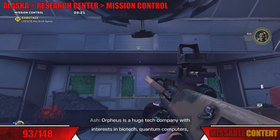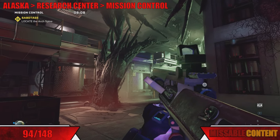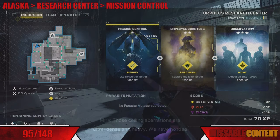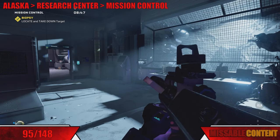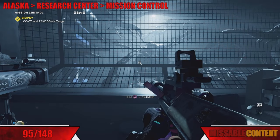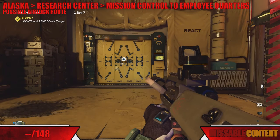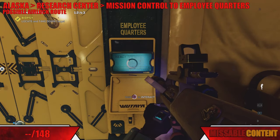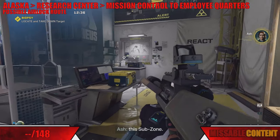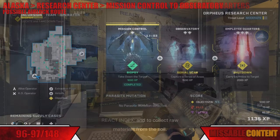Is a huge tech company with interests in buying. Those ceiling aberrations are ultra dense and heavy. Now, records say that meteor was dug up in Antarctica. If you activate the airlock sequence, you can't return to the subzone. The router's underground root claws function as both a defense.